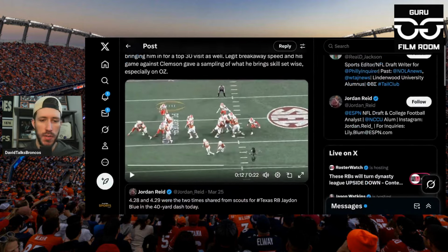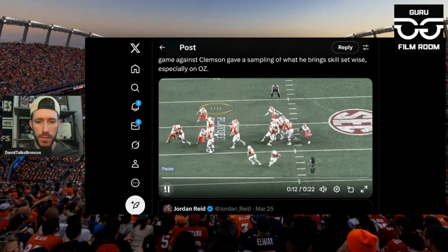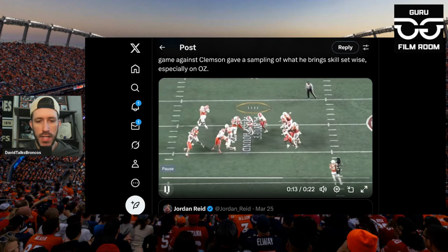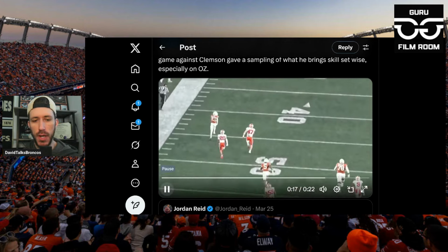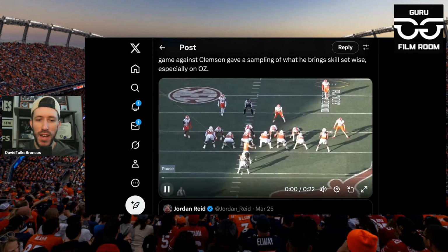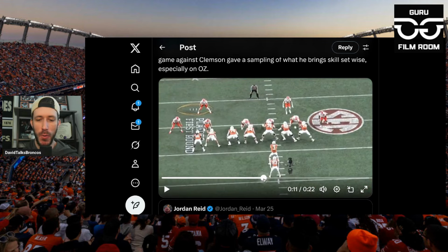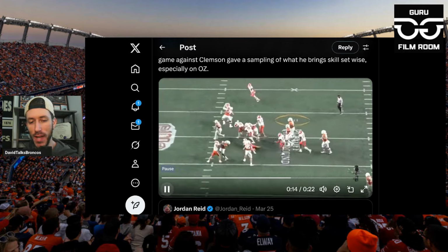Another one against Clemson. So you see him get the handoff. Does a great job of finding that space, accelerates through the hole, and then runs past everybody. He's gone. He's a true home run threat. Jaydon Blue, man. Maybe he gives you a little bit of a reminder of an Alvin Kamara, somebody like that. I see it, man.